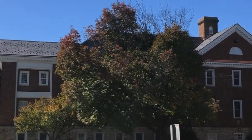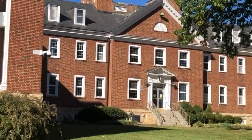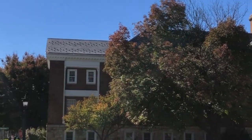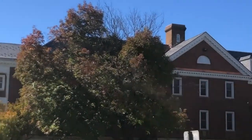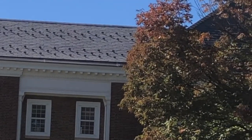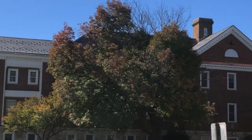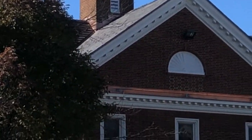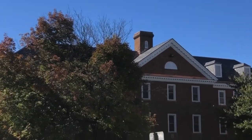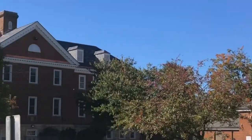All right, this is what this building is going to look like. It doesn't look like that here now, but as you can see, there we go, the phone's going to allow me to zoom in. We're installing two rows of three copper snowbirds or snow guards. See the new copper flashing, new slate roof. This is going to look like that.